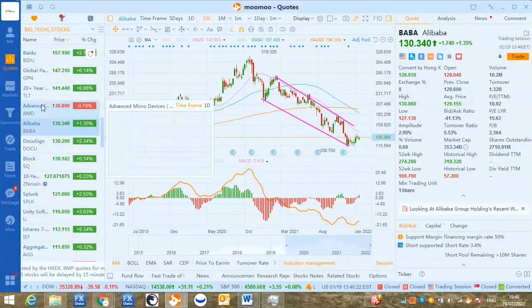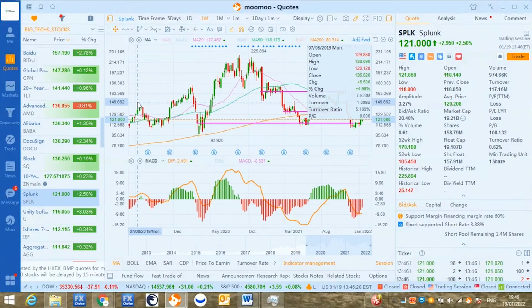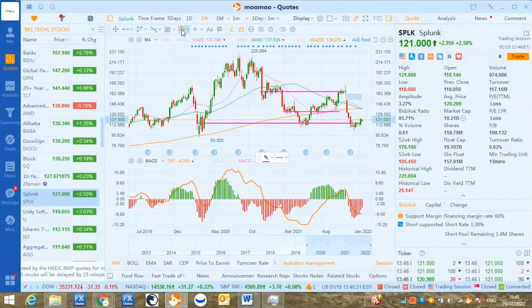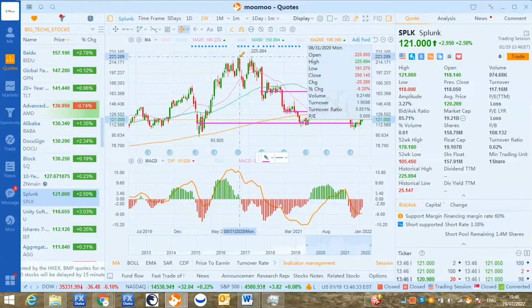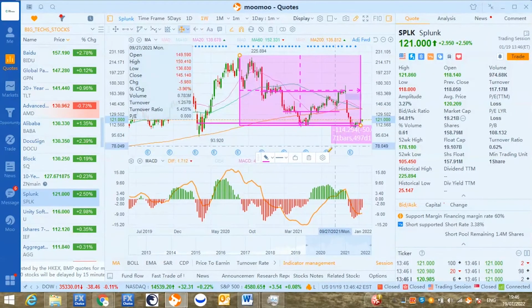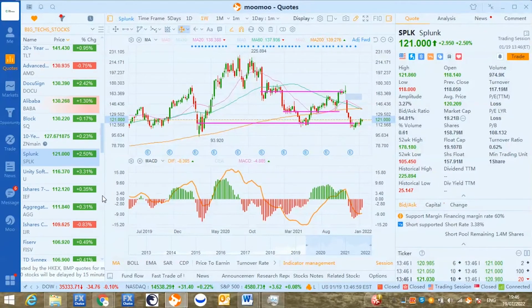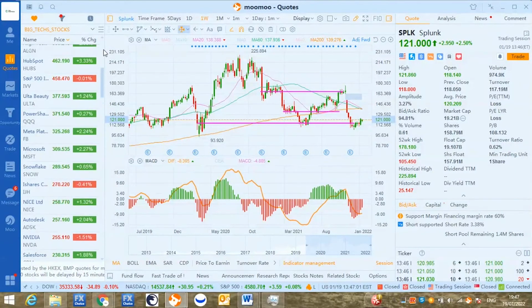You have AMD, you have Splunk. Splunk has actually been down, let's have a look, from 225. Splunk has been down for more than 50% from the high. So the market is, we're seeing a little bit of green today, 19th of January 2022. But with Nasdaq, we are in correctional territory.